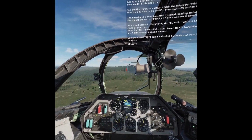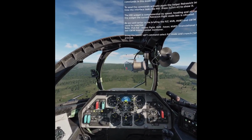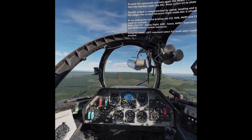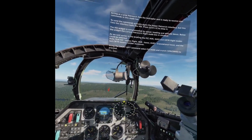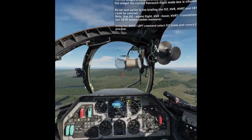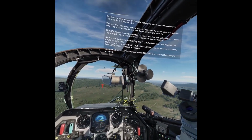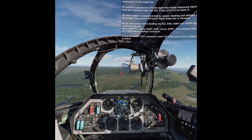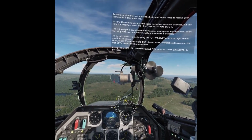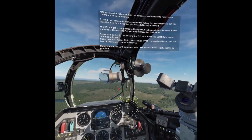The HSI widget is complemented by speed, heading and altitude boxes. Below the widget, the current Petrovich flight mode box is situated. As we said earlier in the briefing, the FLT, HVR, HVRT and CBTM flight modes could be selected. Note that FLT means flight, HVR hover, HVRT translational hover, and the last, CBTM, means combat maneuver. Using the short left command, select FLT mode and press the spacebar to proceed.